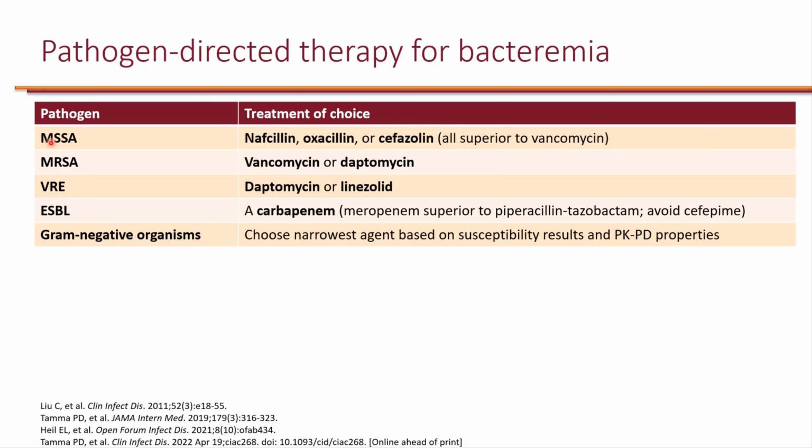Now let's take a look at pathogen-directed therapy for bacteremia. First, let's consider methicillin-susceptible Staphylococcus aureus, or MSSA. For MSSA, the treatment of choice is either an anti-staphylococcal penicillin such as nafcillin or oxacillin, or cefazolin. These are considered first choice. They are all superior to vancomycin for definitive treatment of MSSA bacteremia because they have mortality benefit. So if patients receive vancomycin for pathogen-directed MSSA bacteremia, they're more likely to die compared to receiving these.